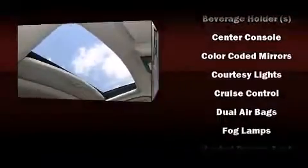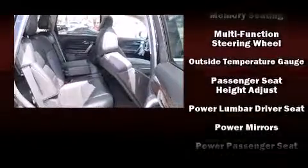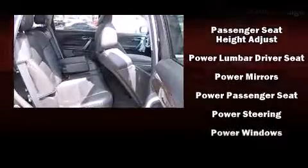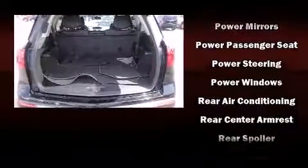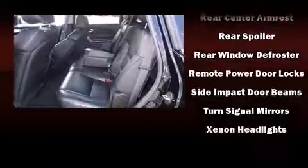Acura also prioritized safety and security by including head curtain airbags, front side impact airbags, a security system, and four-wheel disc brakes with ABS. With electronic stability control supplementing mechanical systems, you'll maintain precise command of the roadway.